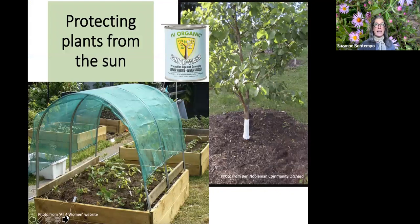Because we live in these areas of California that can get pretty hot in the summer, it is not unusual for us to experience high heat days. What I mean is heat that can be above 90 degrees and even go into the hundreds, right? So I just want to share, it's important that we protect our plants.